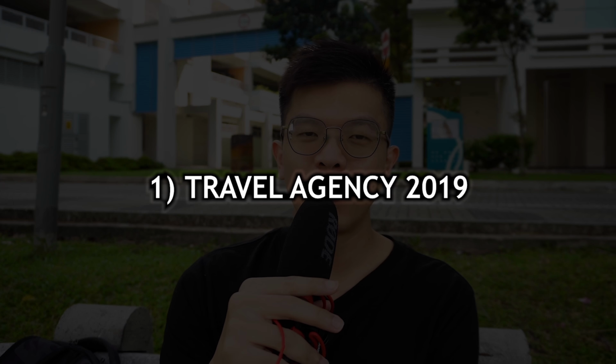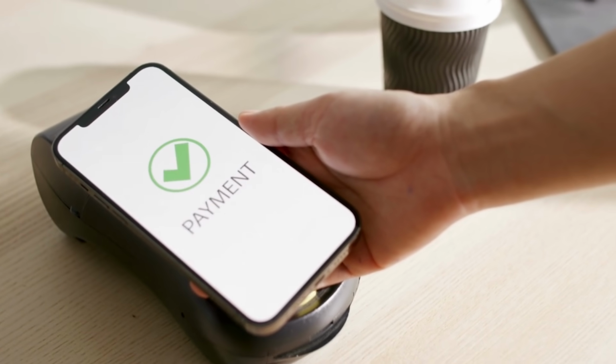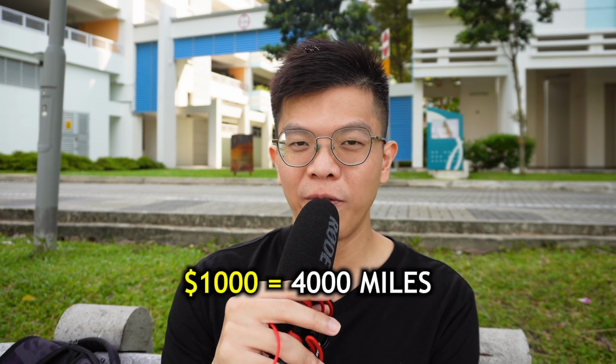The first time was in 2019, where I had to make payment at a travel agency, and because you heard me saying that online travel is excluded, I had to head down to the physical outlet, on their mobile contactless machine, put that Preferred Platinum Visa card on my phone, and then tap on the mobile contactless terminal. And since it was a partial payment, I could just make a $1,000 payment, and that full $1,000 will be eligible for that 4 miles per dollar.